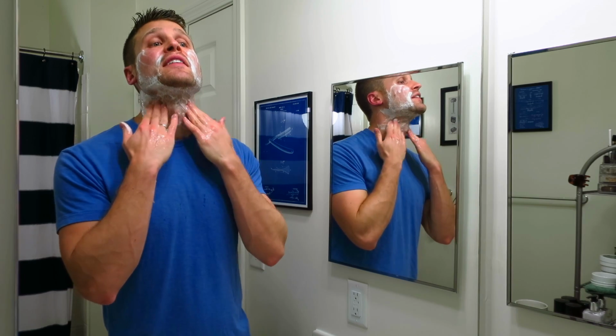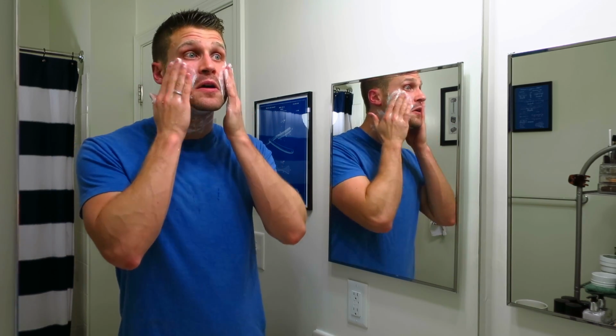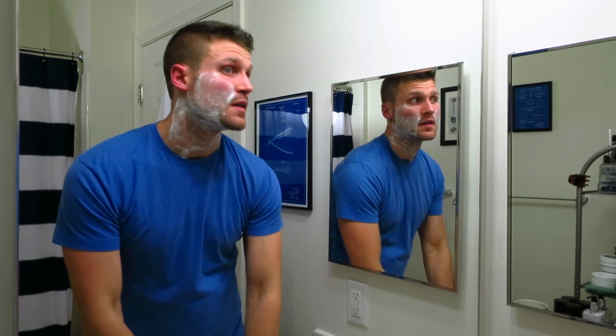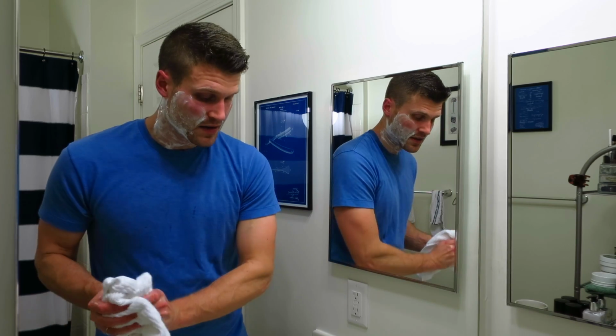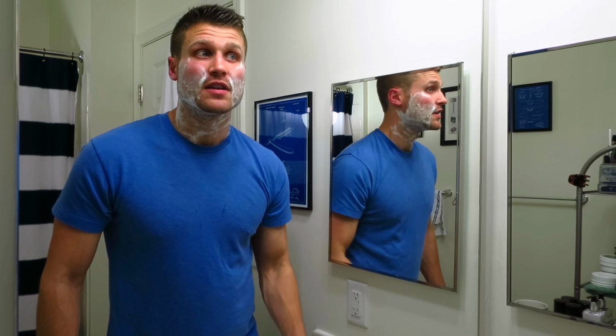So you don't have to go back to your shaving brush, you can just kind of spread around the rest of the lather on your face, which I think is actually what I'm going to do. Yeah, I'm happy with that. And it's light enough there that I can see through it, so I know where I'm shaving.